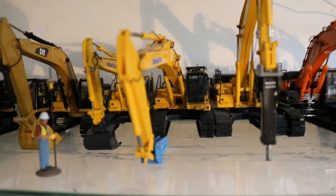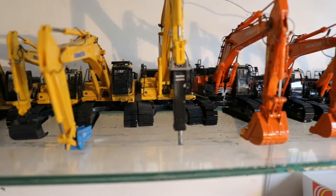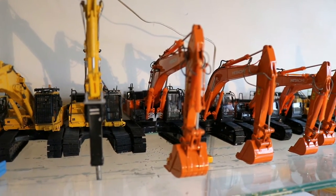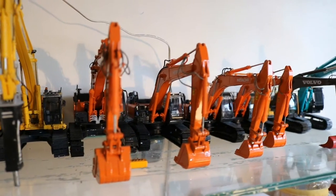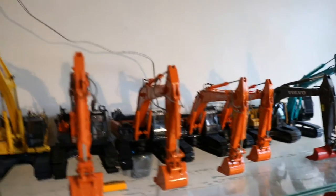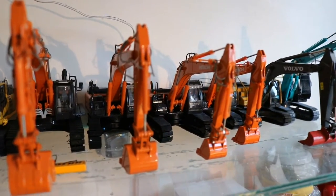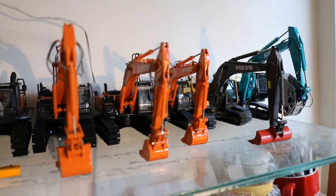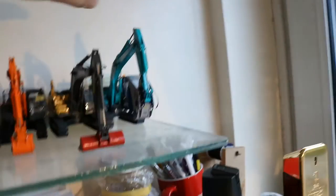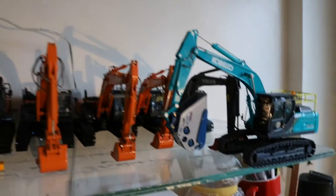We've got the Komatsu PC450, Komatsu 490, Hitachi ZX470. The Hitachi ZX350, this is a new one. All these Hitachi models are new actually, sorry. The 250, the 210, the Volvo EC300, the Kobelco 210, that I've done.